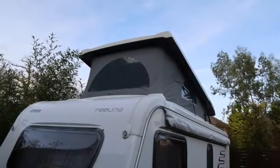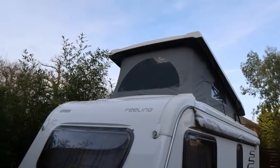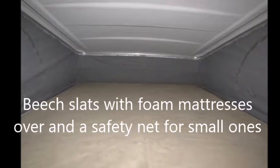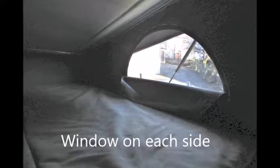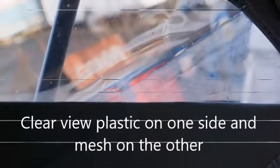So this van has an upstairs. It has a pop-top roof, rather like a camper van, but somewhat bigger than a standard camper van. The upstairs basically consists of a king-size bed. It's 150 centimetres in width and 193 centimetres long. So just fractionally shorter than a standard king-size, but equally as wide.